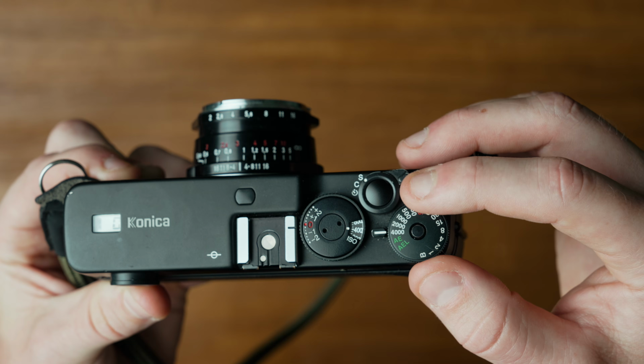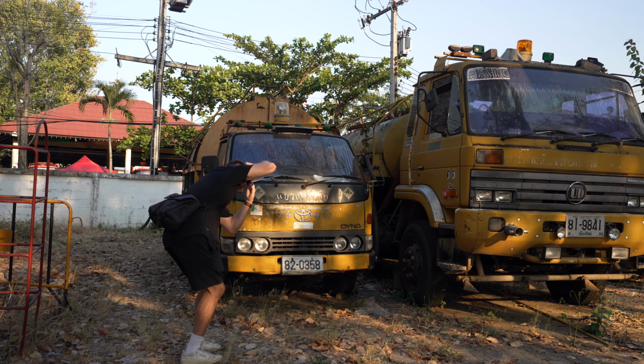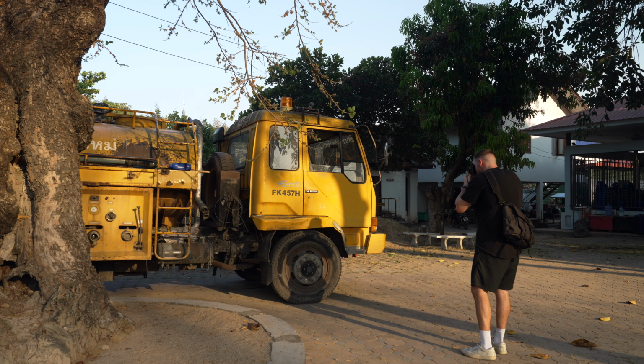So AE is aperture priority and AEL is aperture priority locked. Now I love this AEL mode, and I'm shooting in this 99% of the time. I think I've shot in full manual like once or twice with this camera because I don't really see the point. The AEL mode works perfectly.